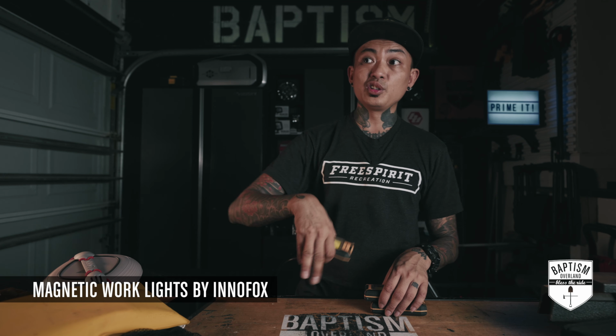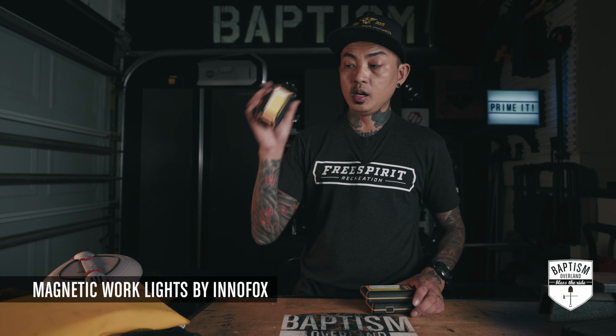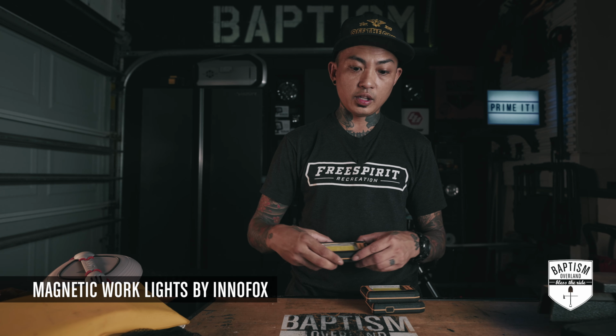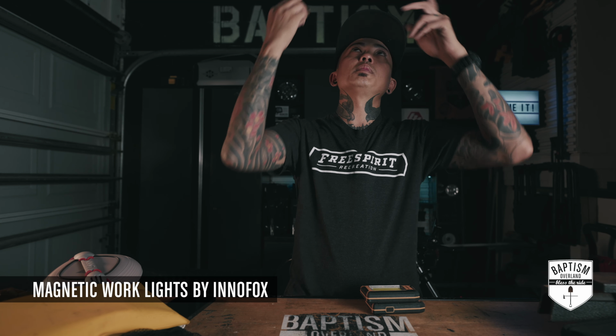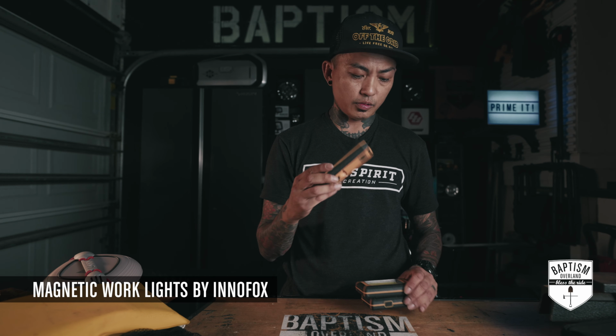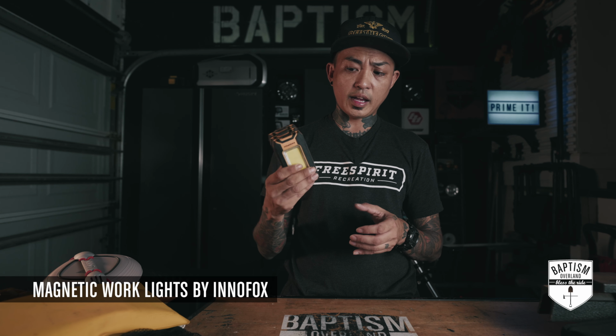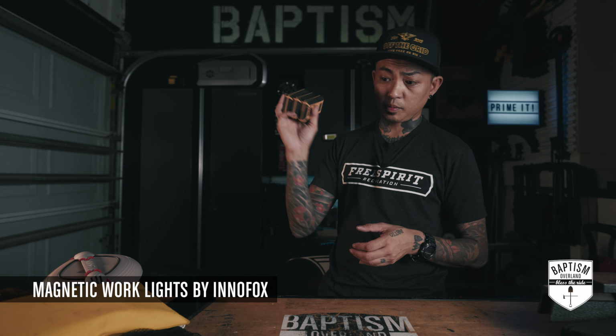Or if you're underneath your vehicle, a lot of times when I'm working on the Jeep and it's dark out, I will just take these and go underneath my vehicle and put them next to my head, and I'll be able to see what I'm working on without trying to hold a flashlight in my mouth or something. I didn't realize how handy these would be until I started using them a ton. Really cool stuff to have thrown in your vehicle, especially when you need light.